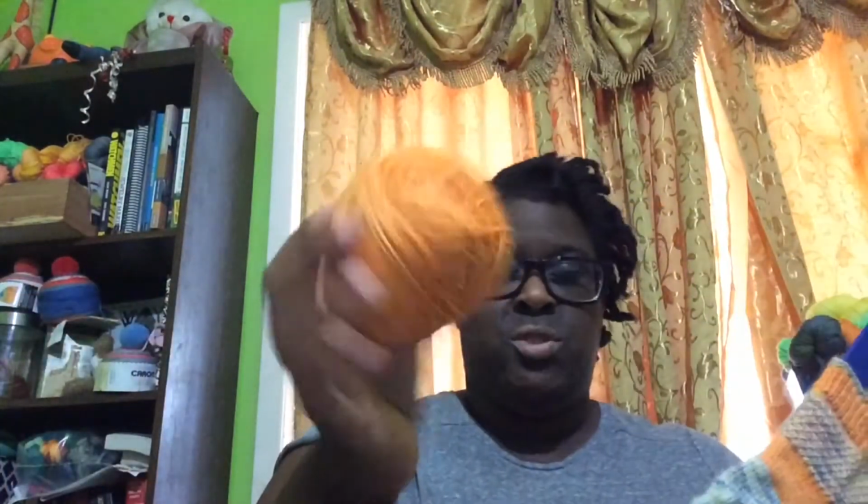So I don't know if this ball will be enough to finish off everything for this sock, or if I'm going to have to go into the other half of the ball. This yarn was the one that chewed up and gave me the last gasp of my ball winder, so it is what it is.